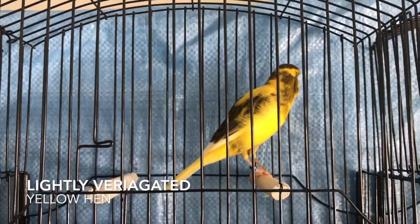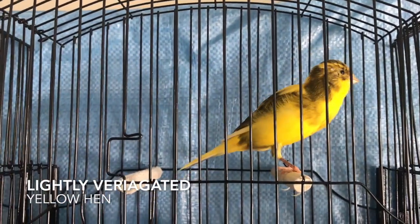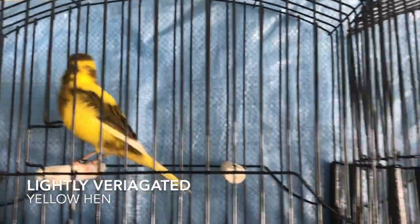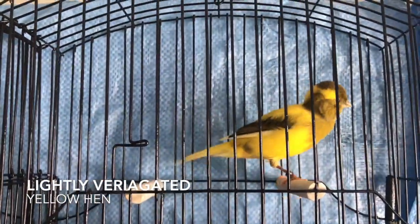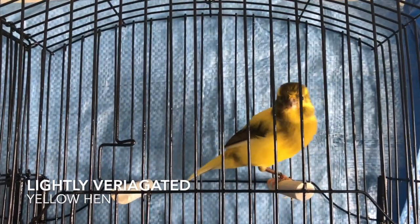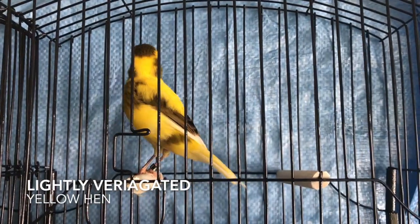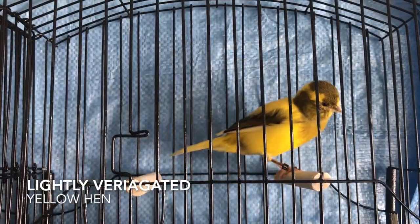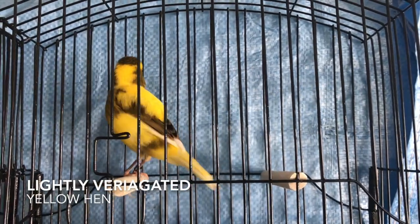Now she is also a sister to the heavily variegated buff cock and the heavily variegated yellow cock that I showed you earlier. And she's got another sister I'll show you shortly in the heavily variegated yellow hen class. Now this is the other lightly variegated yellow hen I bred this year. Just a little bit different in shape, a bit more rounder. Hasn't got that reach that the second hen has, but she's a lovely bird. Her mother's a rounder style bird.